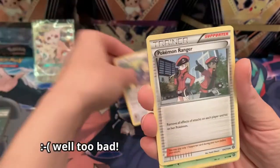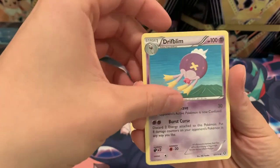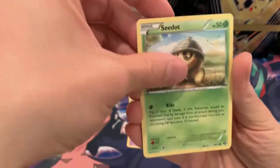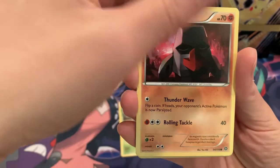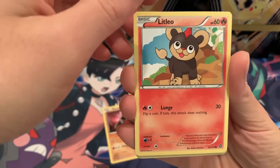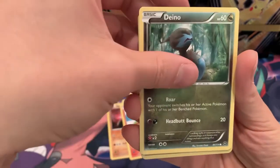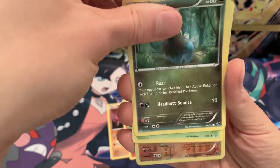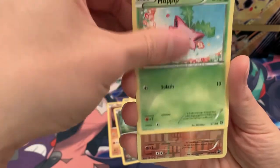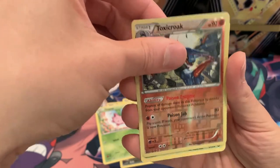Ambipon, Pokemon Ranger, Drufblim, Seedot, see this, Nosepass, Litleo, oh my god, there's a Pokemon called Litleo. Litleo, Dano, Hoppip, and a Toxicroak, Reverse Holo.